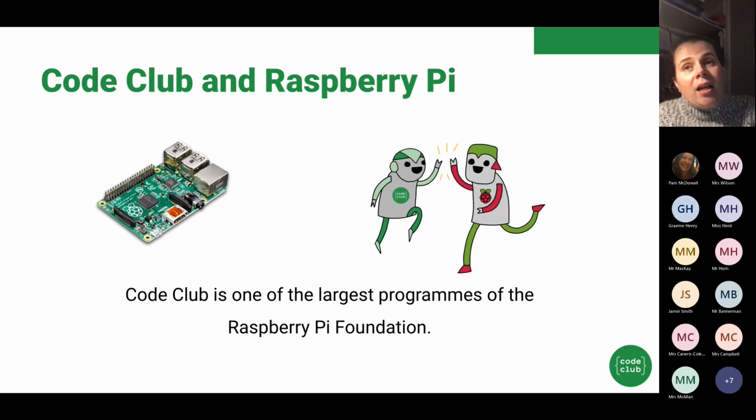Code Club is device agnostic, so you do not need to have a Raspberry Pi to set up a Code Club. You need some form of device in your classrooms, such as a laptop, tablet, or a PC that can access the internet ideally, because that's where the projects are. But yeah, that's what you need. If you have Raspberry Pis, you can certainly use them, but you don't need to. But we are part of the Raspberry Pi Foundation because the money made from selling these devices funds our mission of growing the number of young people who get excited and experiment with computing.